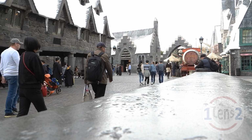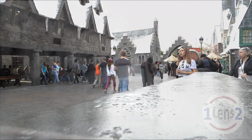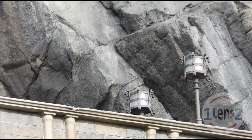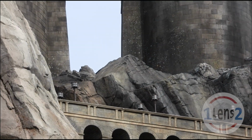Our next stop is the Wizarding World of Harry Potter at Universal Studios Hollywood. Here's a light fixture that you can just reach out and touch. Except you can't touch it because it's halfway up the side of Hogwarts Castle.